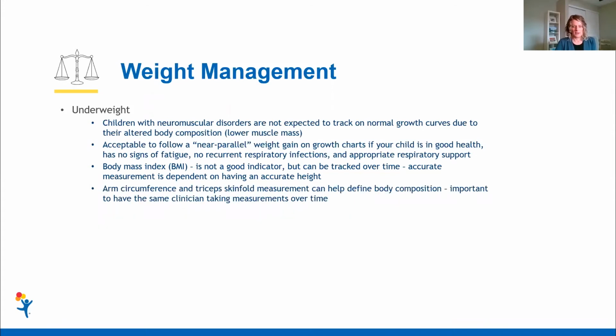So another tool that I use besides the growth charts is what we call arm anthropometrics. One thing we can measure is an arm circumference and then a tricep skin fold. These can help us define what your child's body composition is like, and we can do this pretty quickly in clinic. These aren't the most reliable measurements, but it really helps if the same clinician is taking the measurements over time. So once again, you can compare these over time.